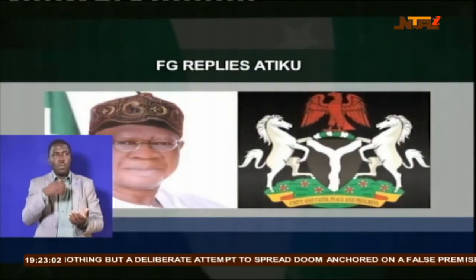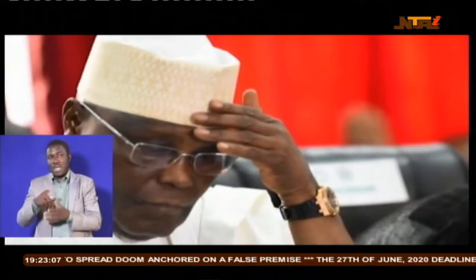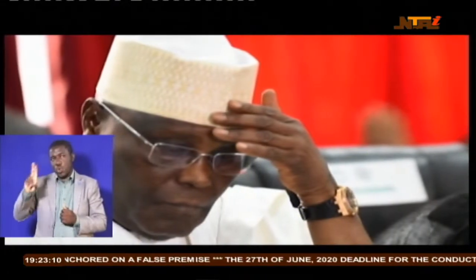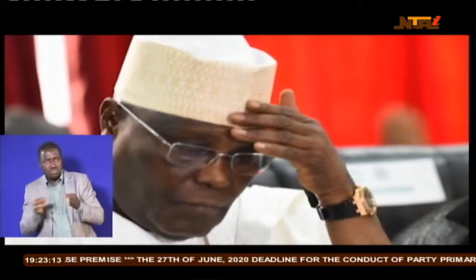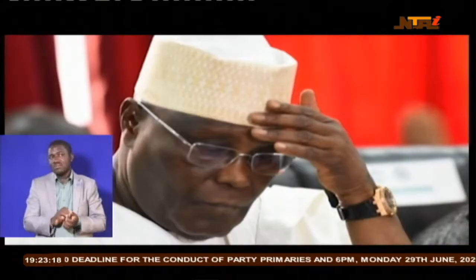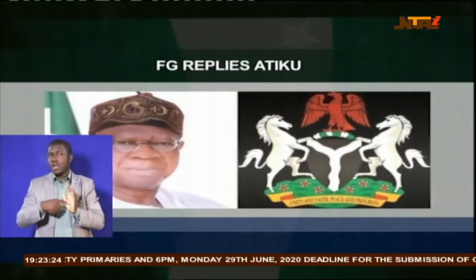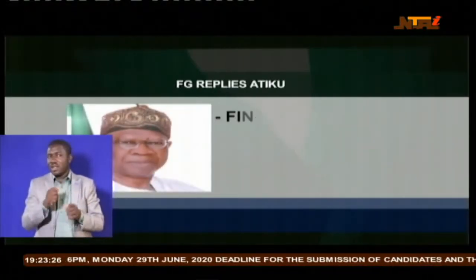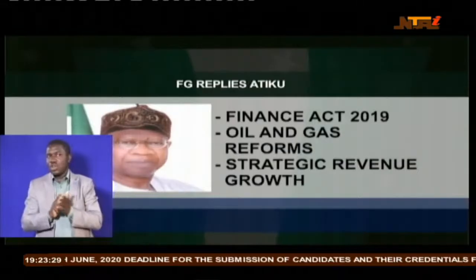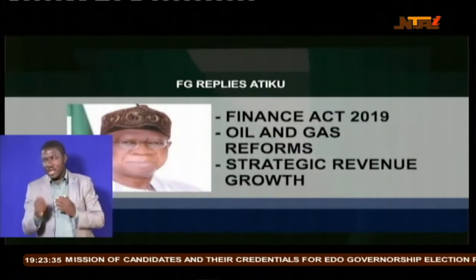The minister said the debt service provisions in the annual budget include principal payments, interest payments, and all other applicable charges, adding, therefore, Atiku's statement that debt services does not equate to debt payment is not only wrong, but ill-informed. On the former Vice President's assertion that revenue needs to go up, Lai Mohammed said this administration has introduced several measures to shore up revenues, listing some of the measures as the passage and implementation of the Finance Act 2019, various ongoing reforms in the oil and gas sector, tax administration and collections, as well as the strategic revenue growth initiatives.